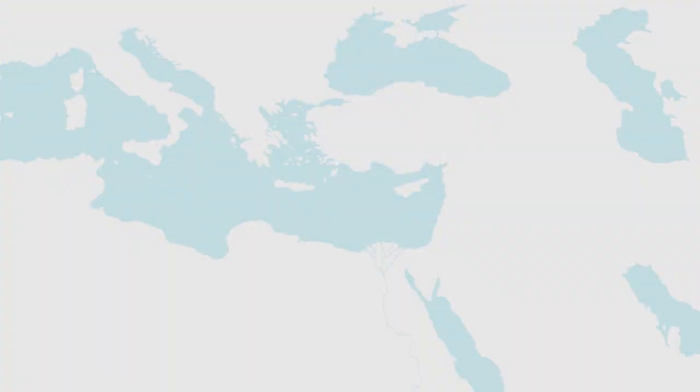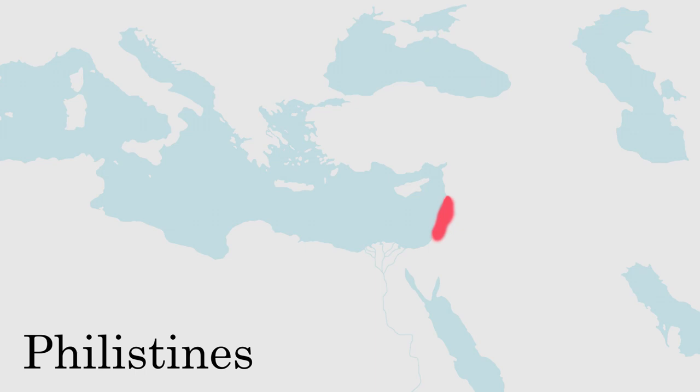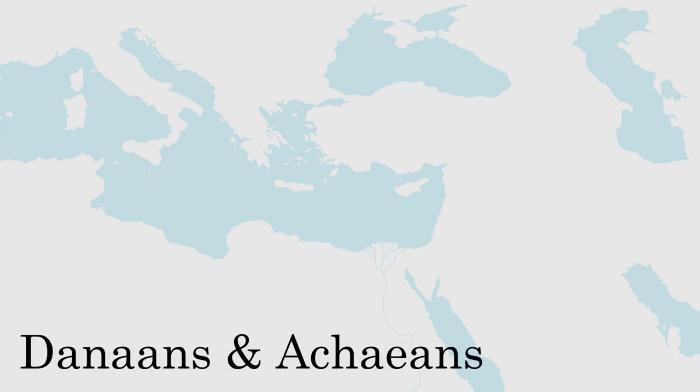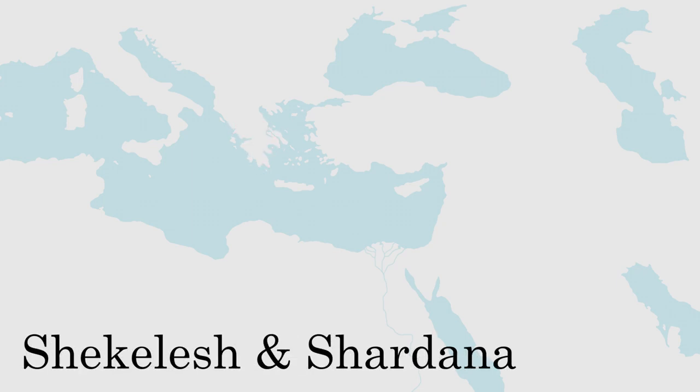As for who these people even were, scholars have several ideas for most of the groups mentioned in the Egyptian texts. The Peleset are widely regarded as being the Philistines, enemies of the Israelites in the Hebrew Bible. The Denyen and Ekwesh have been equated with the Danaans and Achaeans, peoples of Greece mentioned in the Homeric epics, while the Shekelesh and Shardana probably came from Sicily and Sardinia near Italy.